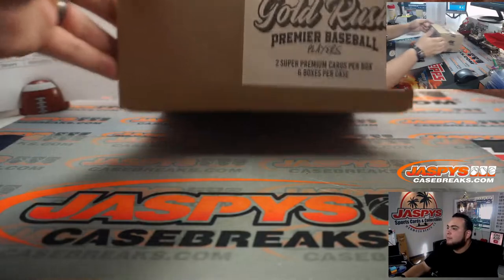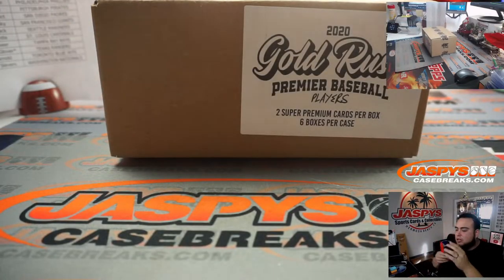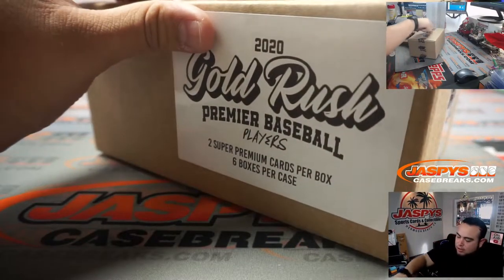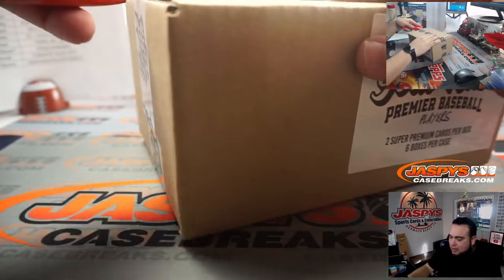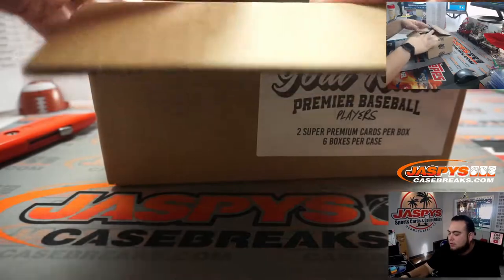All right, again, repack product from Gold Rush, guys. Don't know what's going to pop out of here. Hopefully, we do get one of those nice sell sheets. And we do have another case of this, so if you guys like it, the next one is in the store.